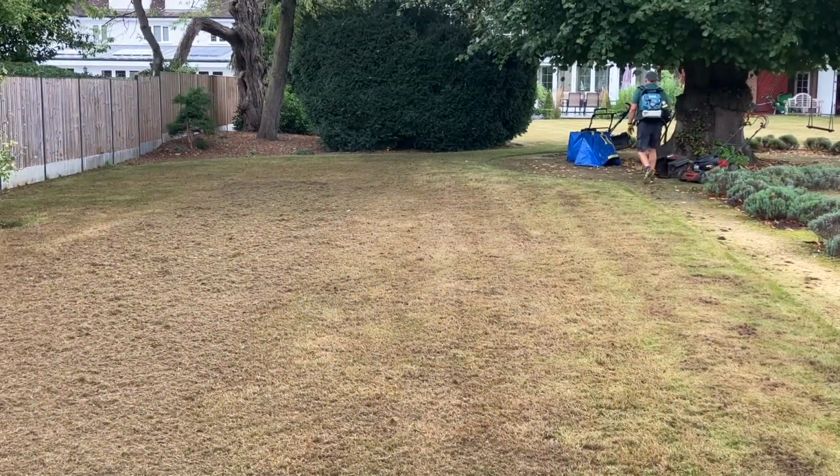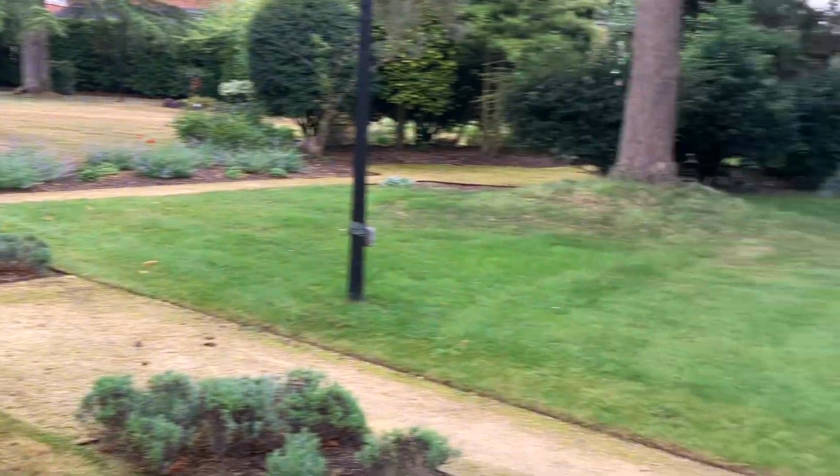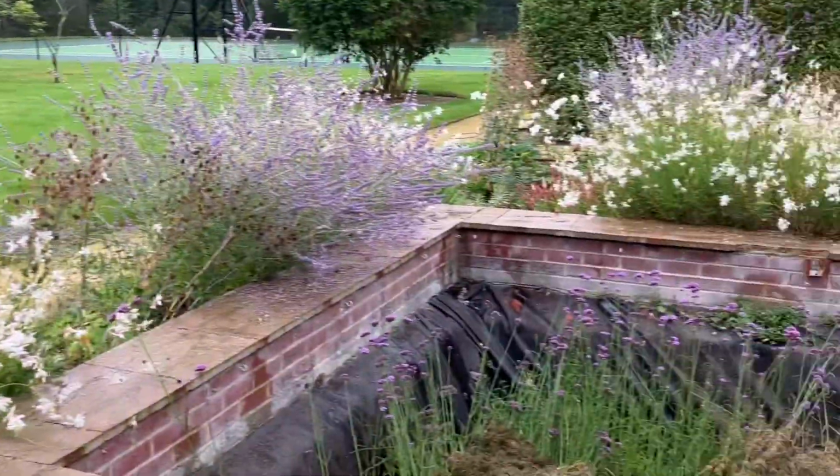So this is the second part of the lawn. This is just a mere 200 square metres. Main body 700 square metres. That is 900 square metres in total, obviously.